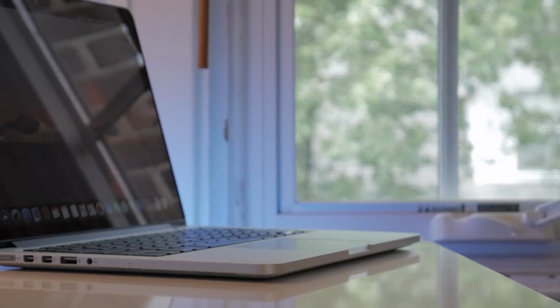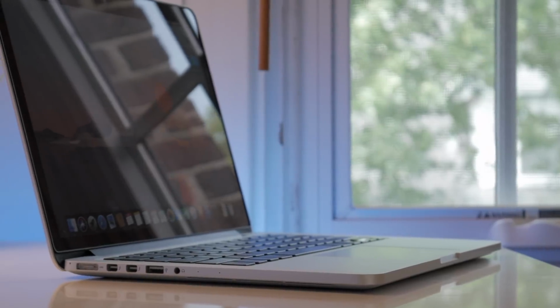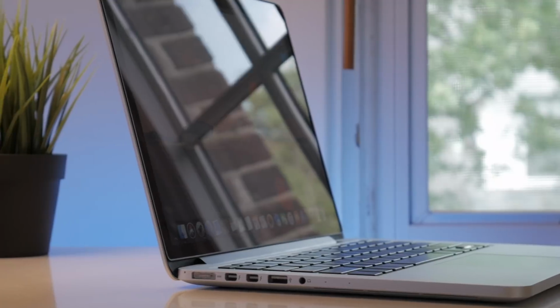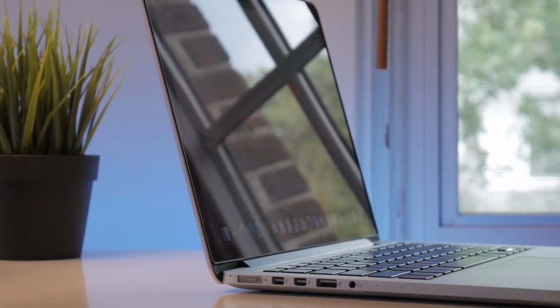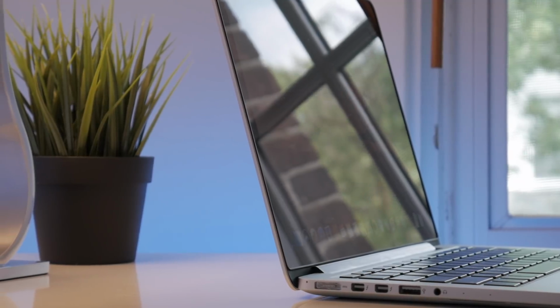Next up is design and build quality, and this one I'm going to have to give to the MacBook because it's an all aluminum and glass design. It's a lot cleaner and thinner than the ThinkPad. This is not in any way meant to indict the ThinkPad, which I think has really great build quality and design, but it's not quite as clean, and its plastic construction instead of aluminum does hold it back, so I am going to give this point to the MacBook.